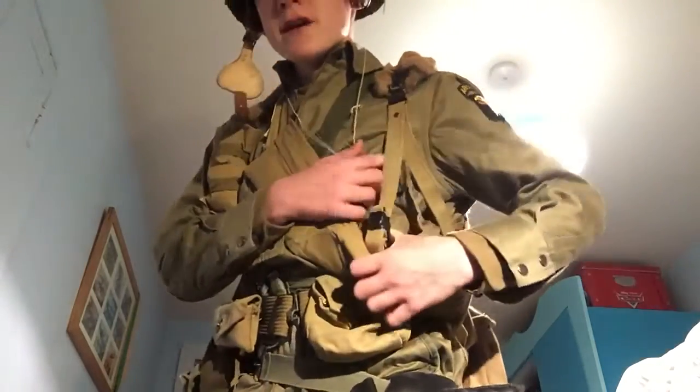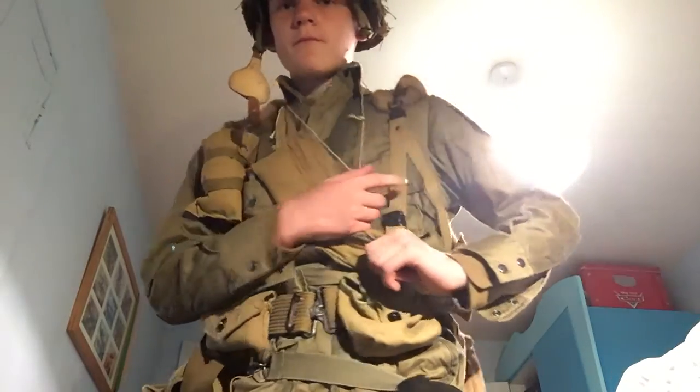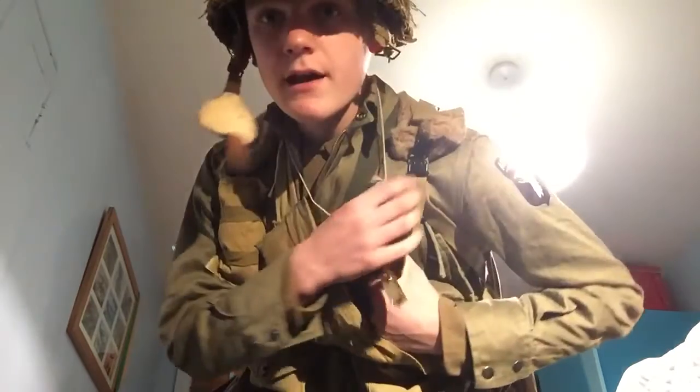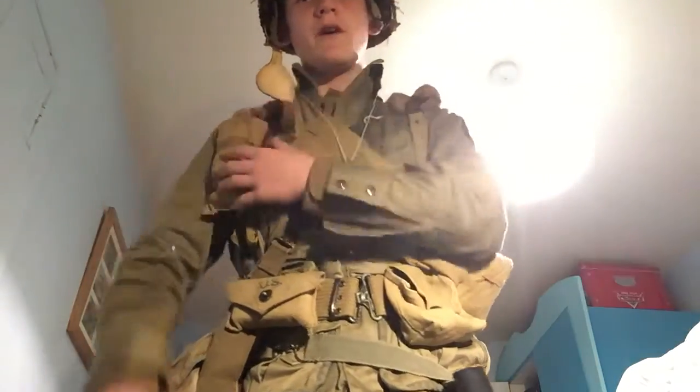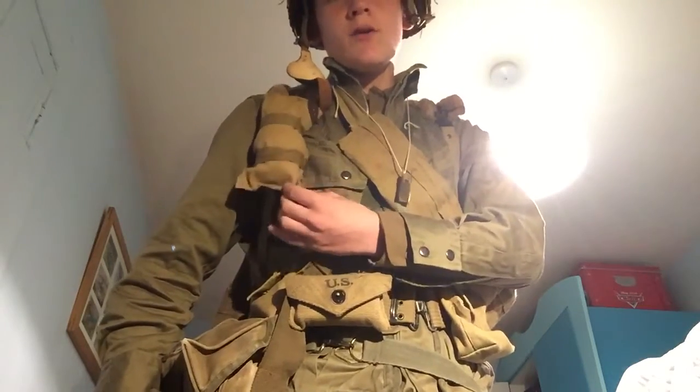Next, I have my M36 suspenders. They attach the belt and also to my musette bag, which I'll show you in a minute. I have felt pads, guys. They just help with making the webbing a bit more comfier. I have an airborne first aid on my suspenders.